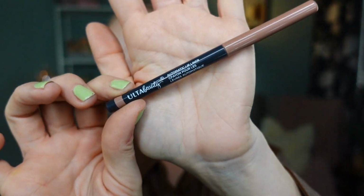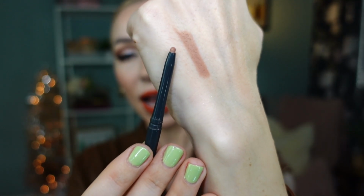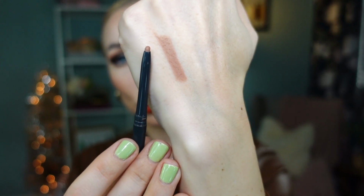The other favorite that became my favorite really quickly is this automatic lip liner from Ulta Beauty. This is in the shade Bare specifically. I purchased 2 of these pencils in the neutral shades, but this specific shade Bare is very special. The formula itself is really nice. It's creamy, but it's not too creamy. It's not too slippery. It's very easy to apply or fill in your lips. Quite similar to the ColourPop one.